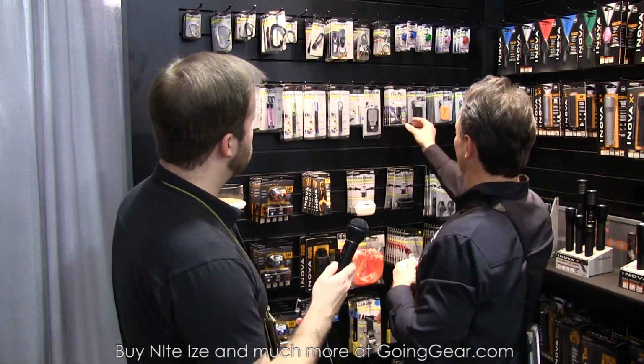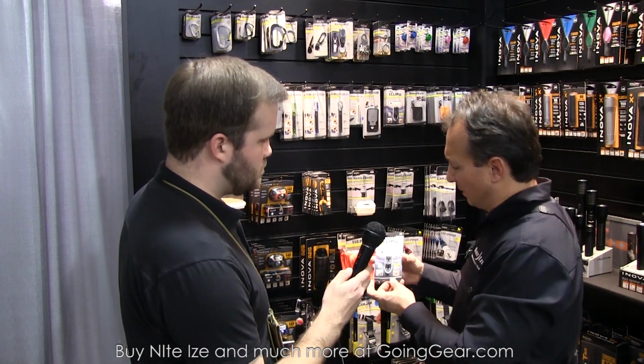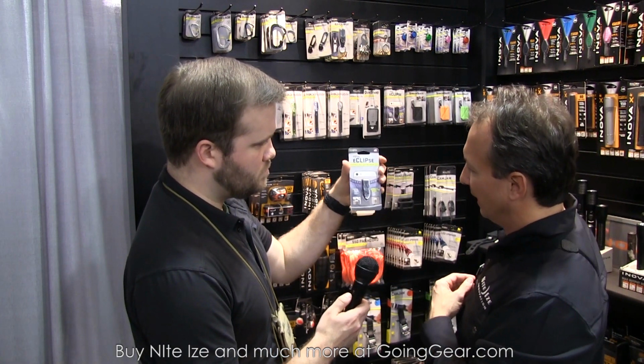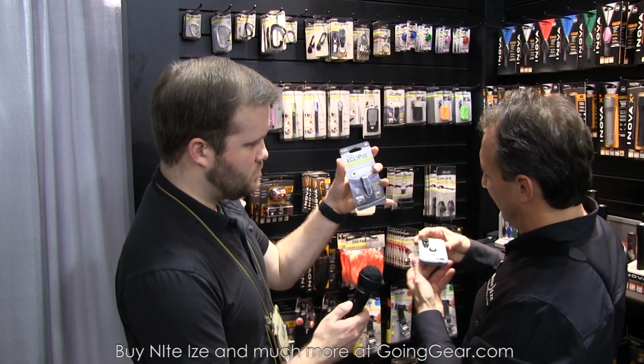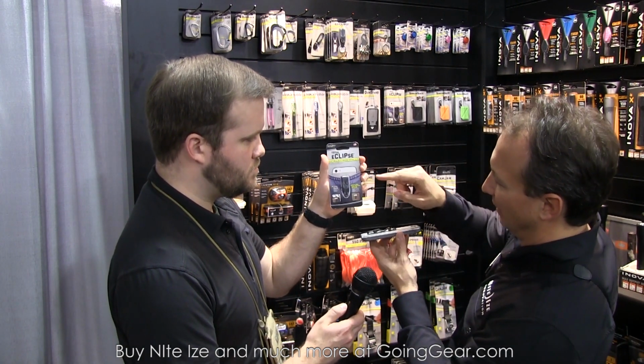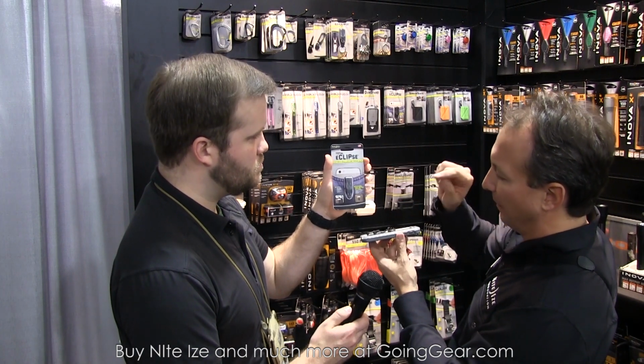And along the lines of some of our mobile accessories, we just brought out a new product called the Total Eclipse. The Total Eclipse is an update to a product we've had in years past, which was called the Eclipse. And this is essentially the first ever mountable self-locking pocket clip.